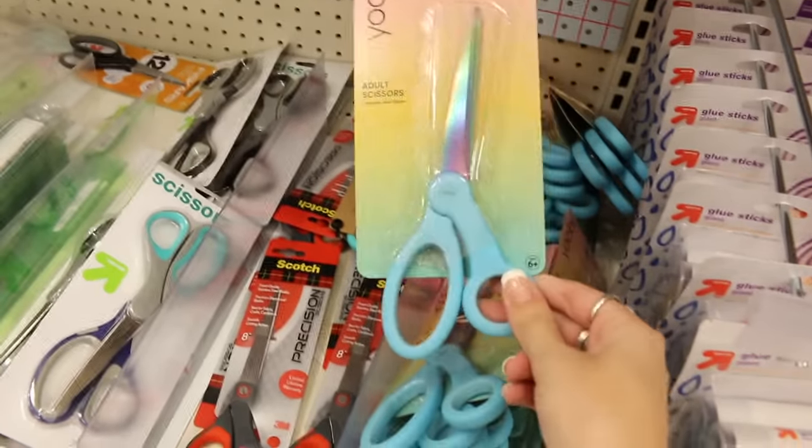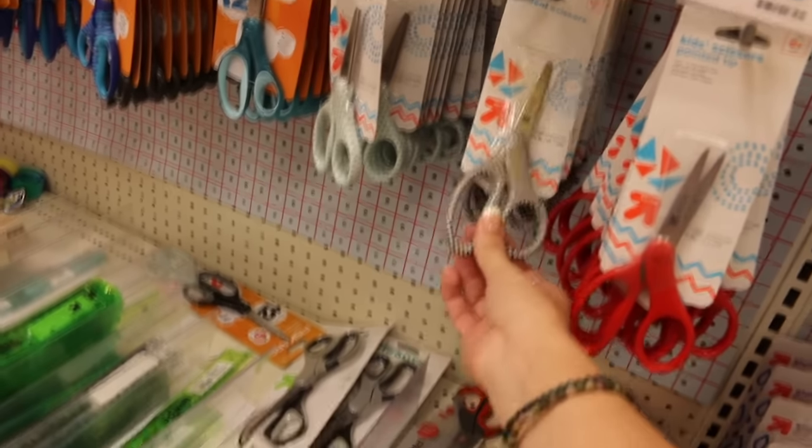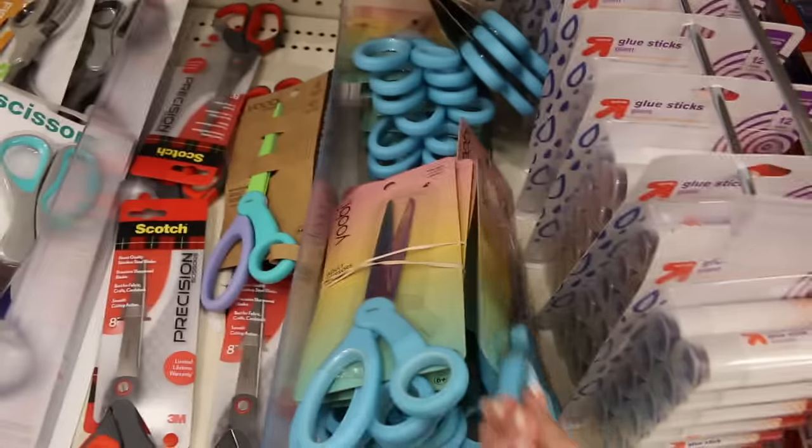I think I'm gonna get a new pair of scissors. For some reason, I always lose them. This pair looks really nice. I like the color too. I always get like the big size because I had like this size and they're just not as comfortable. Actually, I have these in this color and I really like them. Or I could get the double pack. I'm just gonna go with this one.